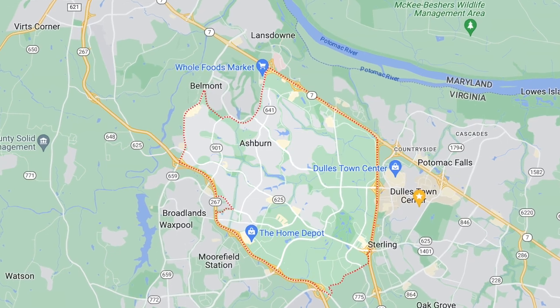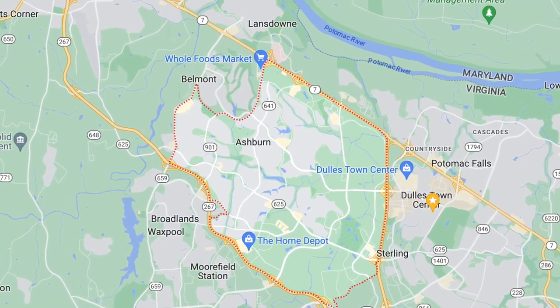Today, we're diving into the vibrant community of Ashburn, Virginia, and exploring the pros and cons of calling this home. So let's jump right in. Ashburn, located in Loudoun County, is a dynamic and growing community with plenty to offer. Let's start with the benefits.